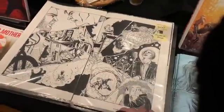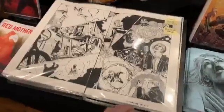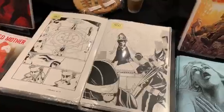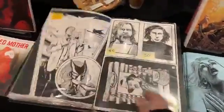These are from different projects that I've done. I think my sweater is getting into the frame. Sorry about that. I'm trying to hold this and do it at the same time. I think I'm gonna switch hands. How about that? Stuff from Constantine, Batwoman.